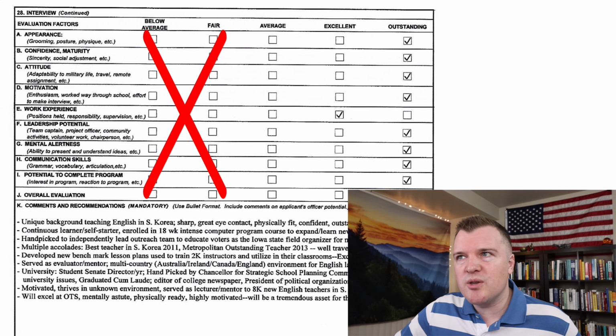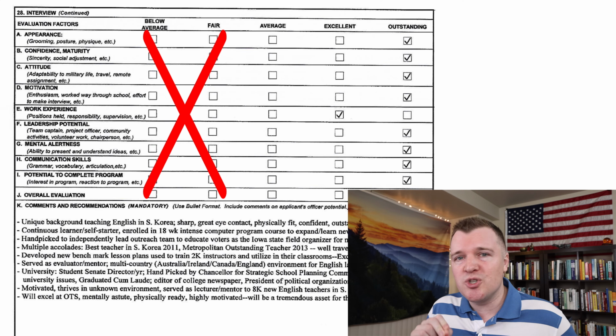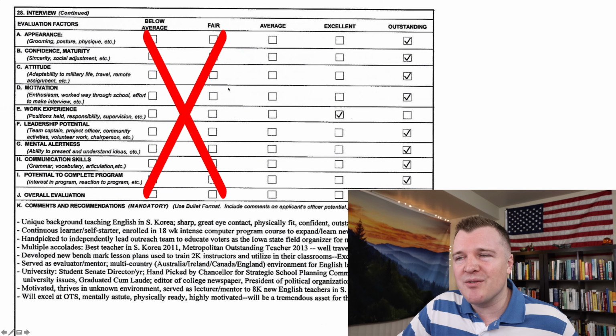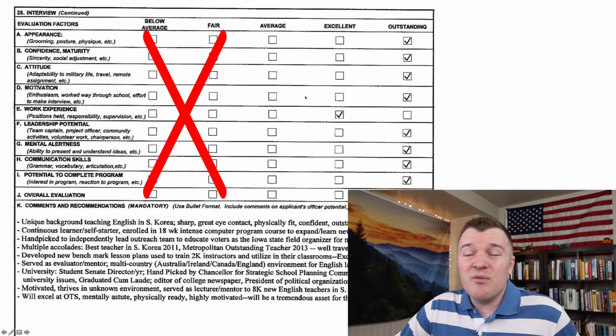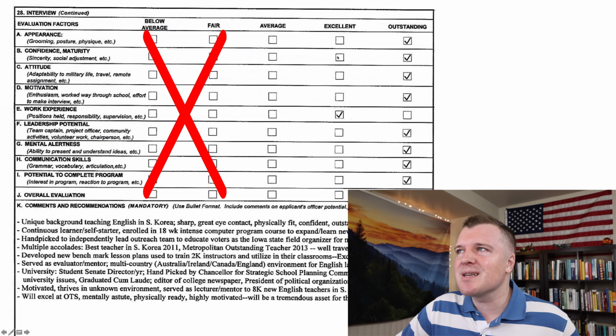And I'm going to be honest with you, if you're getting any check marks for below average or fail, then the recruiter messed up. Your application should not have gotten this far. Nothing should be checked in the below average or fail category. So ideally, for your application to have any hope, you're getting check marks in the average, excellent, or outstanding. Average, once again, still isn't good if you really want to be selected to a competitive board, so anything in the excellent or outstanding, you're looking pretty solid.